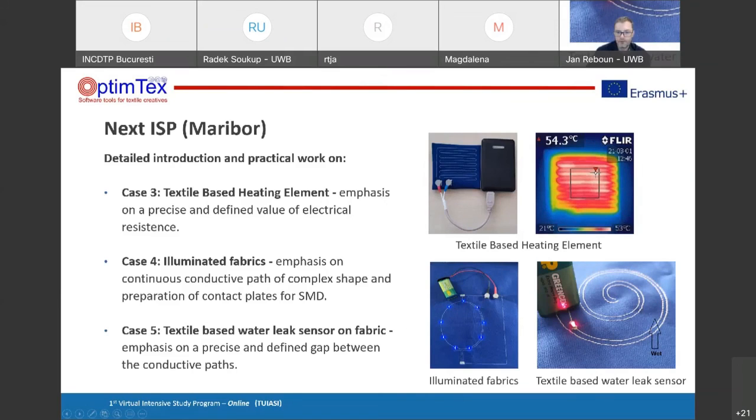Okay, I will go further. Before I leave space for questions, if there are some, I would like to note that this was really the basic part of the practical work, and the major part of the practical work will be done in Maribor at the next ESP, where we will bring all the necessary devices and equipment for real embroidering. So there will be hands-on activities where you will try to embroider the designs from the remaining three cases, which will be reported later in Maribor.